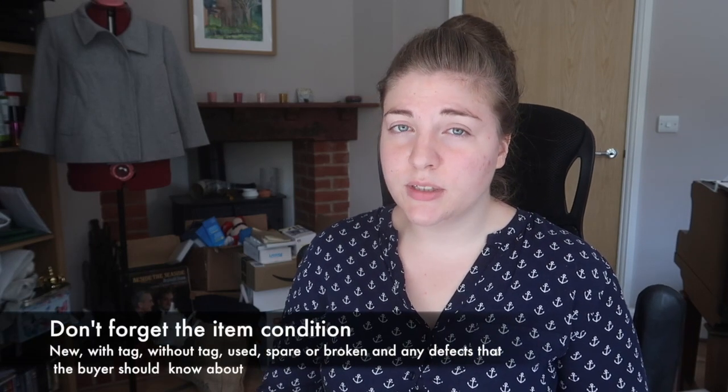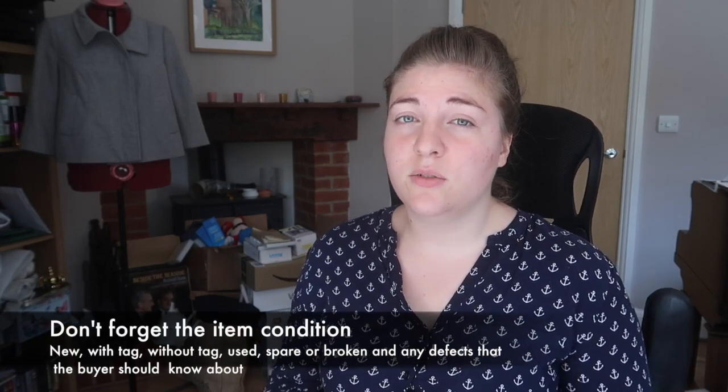It is also important that you list the condition of the item, if it's very good, as new, and if there's any defect that the buyer must know before buying it. Also because chances are that if you sell something and you don't say that it has defects, you get a negative feedback, and that's not really good.